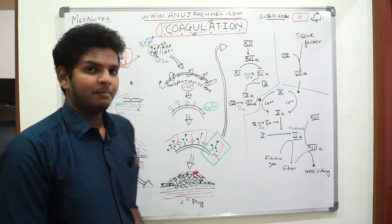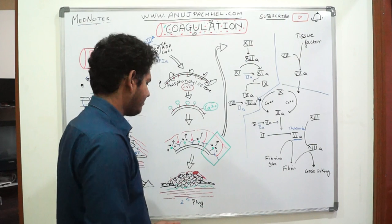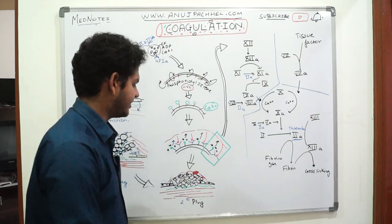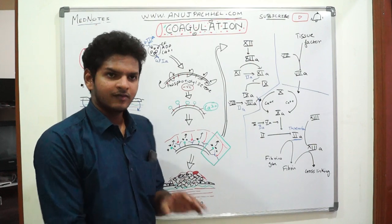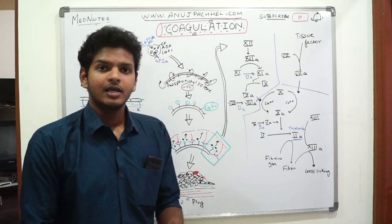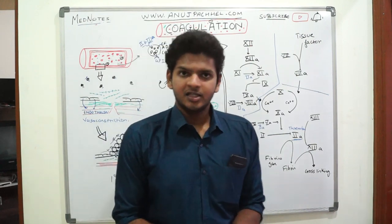All of this is happening simultaneously, and so at the site there is entrapment of formed blood cells, the red blood cells, the platelets, the WBCs. The WBCs have selectin molecules and integrin molecules. Using those molecules, they will get adherent to the secondary clot, and then they will bring about inflammation associated with the clotting process. So in short, let's revise quickly.